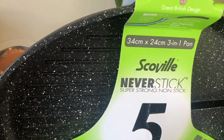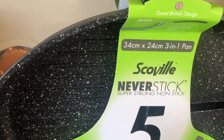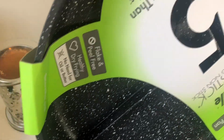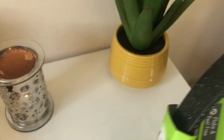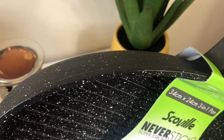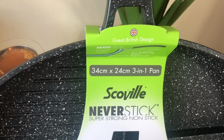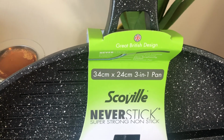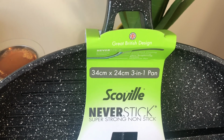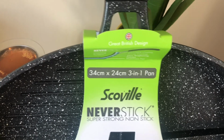I don't fry much. I do the odd egg and stuff like that, but I probably will use this as well. And it's like an egg shape, can you see? It's such a big pan, like I can't fit it all on camera, but it does say it's 34 centimetres by 24, 3-in-1 pan. And I just like the idea of this. I've probably seen it in the shop but never taken any notice of it, because even in the sale it wasn't cheap. I can't remember what it was, but it's more than I pay for my Tefal frying pans, which I love, the Tefal pans.